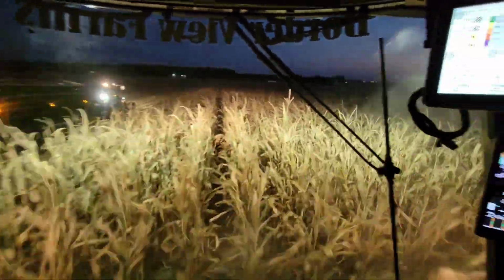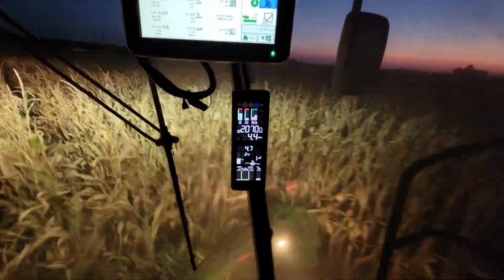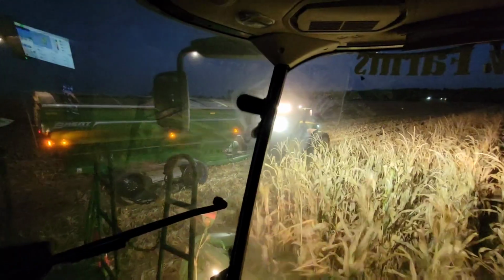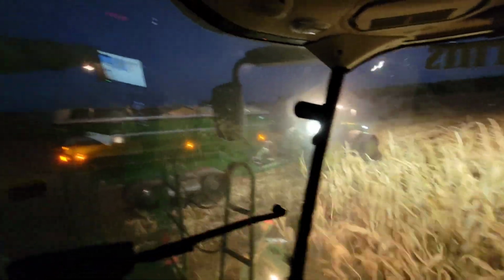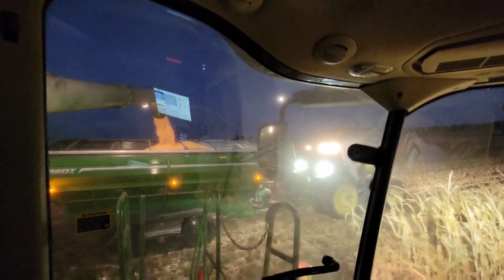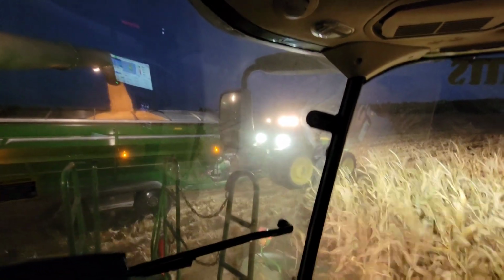Last pass here, we're just about done, and I'm tired of this surging deal too. There's a lot of downhill on the pass back towards the road, so kind of a pain. Good times here. We're having fun.